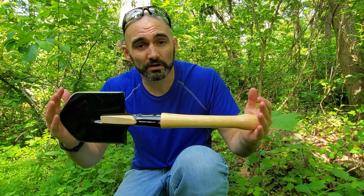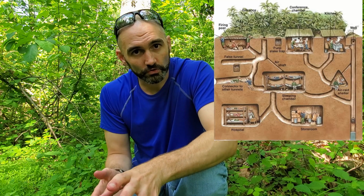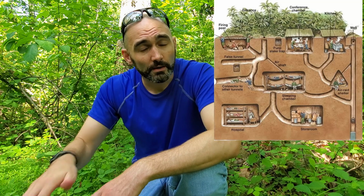Now, not only did the North Vietnamese have individual fighting positions, but they were able to dig even more elaborate setups with their entrenching tools for things like their command and control centers, their hospitals, and other high-value areas. And they did that by digging tunnels into the earth. These would be multi-story, multi-room facilities embedded in hillsides. Not only were these invisible to overhead flights, but they were totally protected from airstrikes.